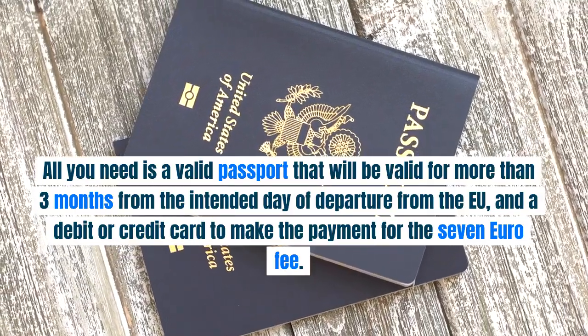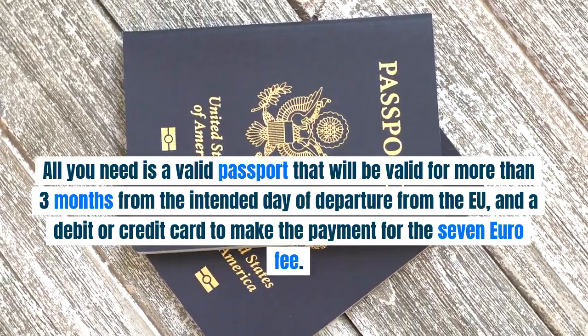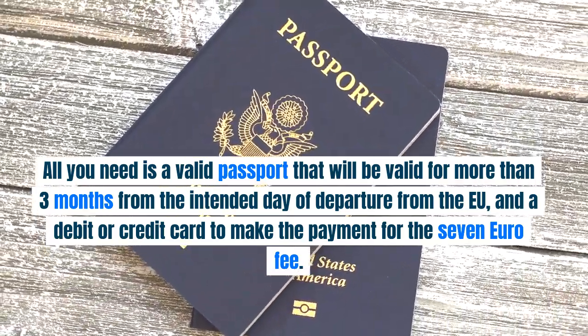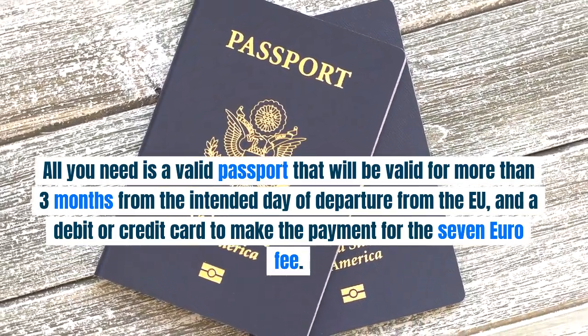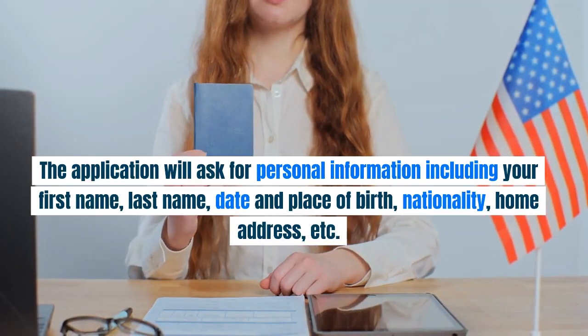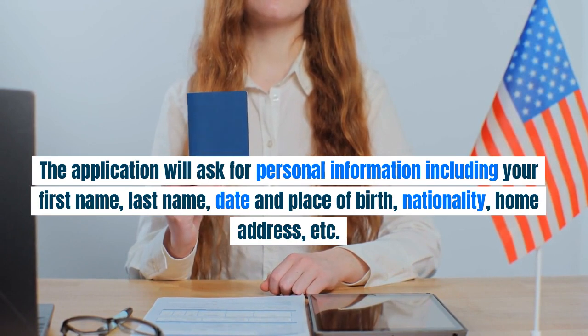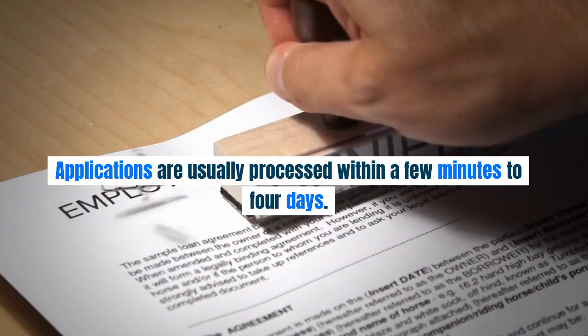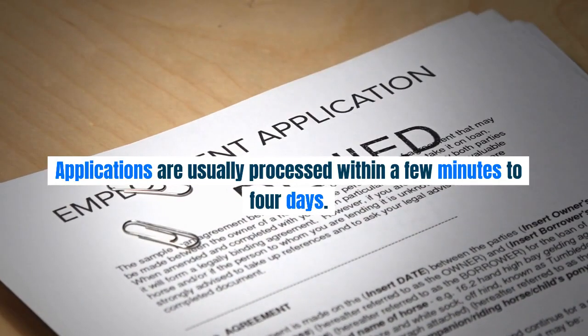All you need is a valid passport that will be valid for more than 3 months from the intended day of departure from the EU, and a debit or credit card to make the payment for the €7 fee. The application will ask for personal information including your first name, last name, date and place of birth, nationality, home address, etc. Applications are usually processed within a few minutes to 4 days.